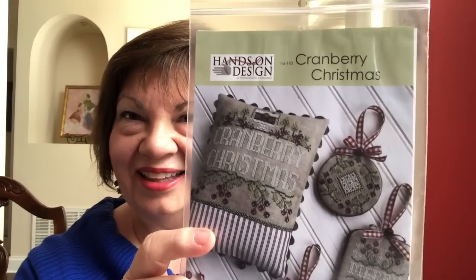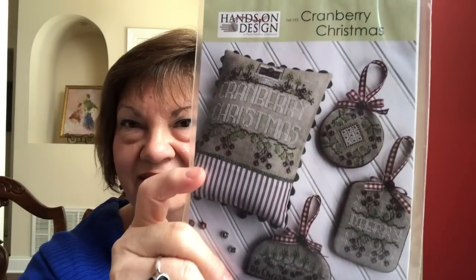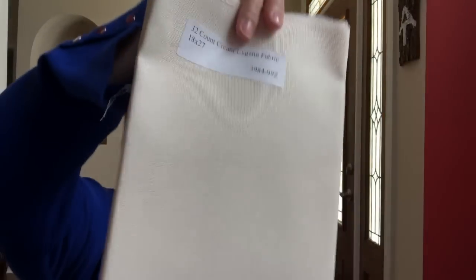Recently, I got a package in the mail, and someone had sent me this pattern. So I kitted it up. This is Cranberry Christmas by Hands On Design. And I kitted it up with cream Lugana, 32 count. I've got mine a little bit lighter. Theirs is more of a natural. And I've got the threads to go with it, and some beading needles to go with it. My friend sent me all of this as a gift. It was very sweet. Thank you so much for doing that. So, that's ready to go.